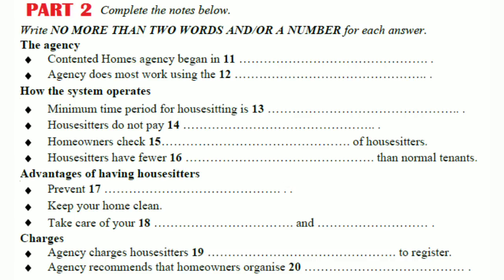Allowing someone to live in your home is not a decision to be taken lightly. So we also recommend that you meet with any prospective house sitters and interview them before deciding which person or people would be most suitable to look after your home in your absence.